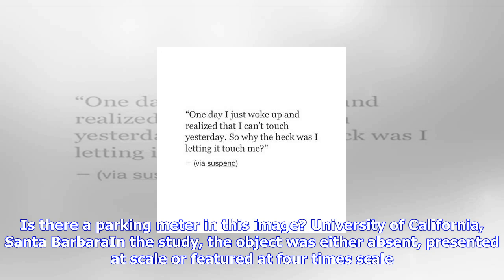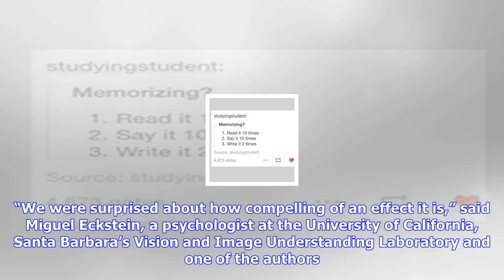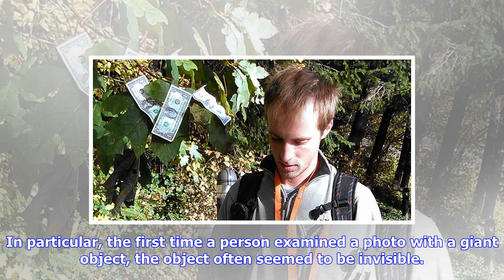We were surprised about how compelling of an effect it is, said Miguel Eckstein, a psychologist at the University of California, Santa Barbara's Vision and Image Understanding Laboratory and one of the authors. In particular, the first time a person examined a photo with a giant object, the object often seemed to be invisible. But it's not a deficiency, he said. This is a useful trick the brain does to rapidly process scenes and find what we are looking for.